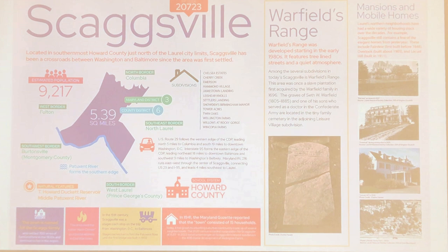And then we have Skaggsville. So I wanted to end with some local history as well. Skaggsville was its own panel as part of the exhibit, mostly because we had a volunteer in Laurel who lived in Skaggsville, so he wanted to make sure that his neighborhood was represented. But I think a lot of people, when they think of the Howard County side of Laurel, they think of North Laurel, they think of Savage, they think of Skaggsville. Again, if you think you're Laurel, you're Laurel.